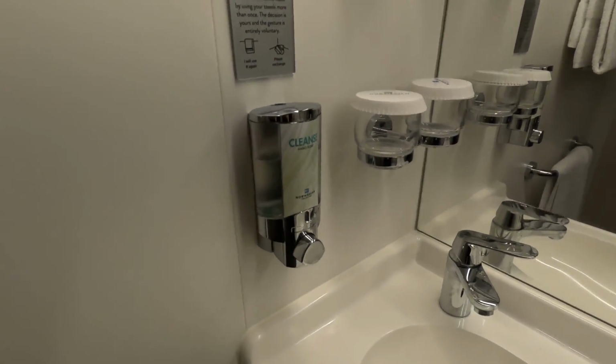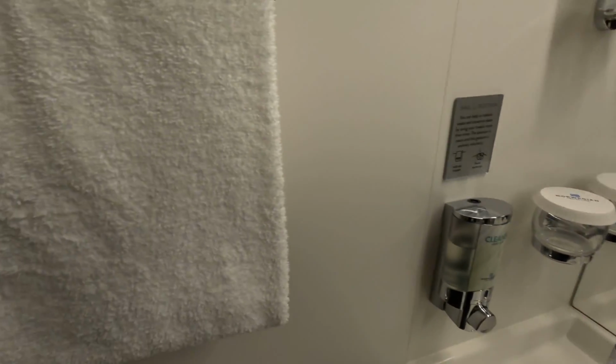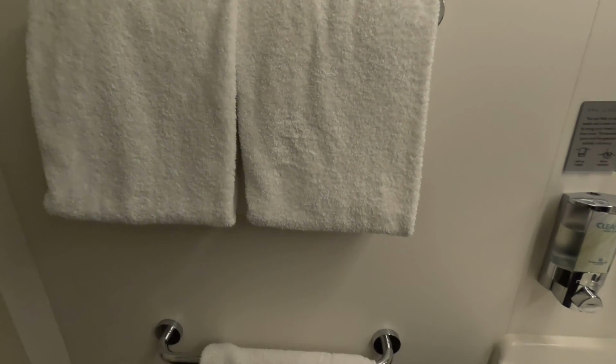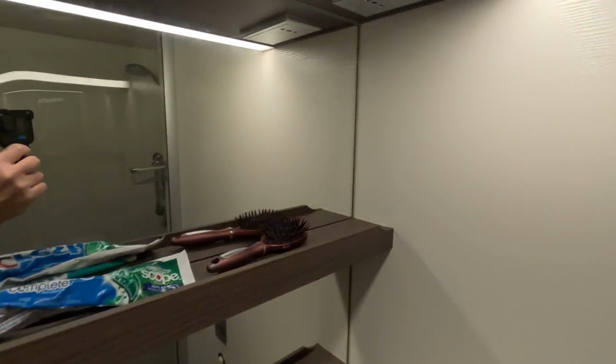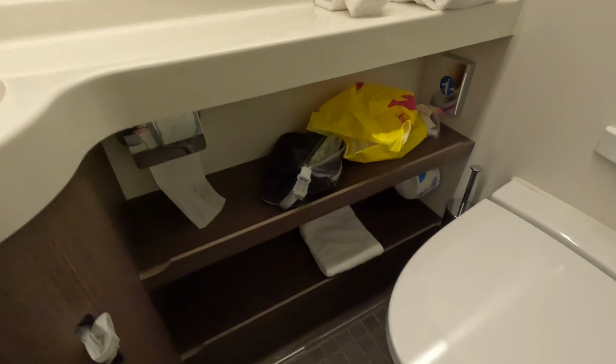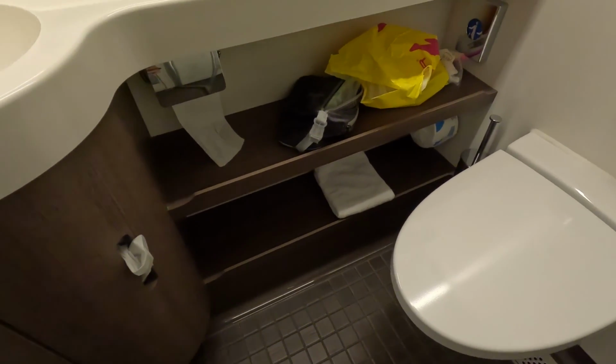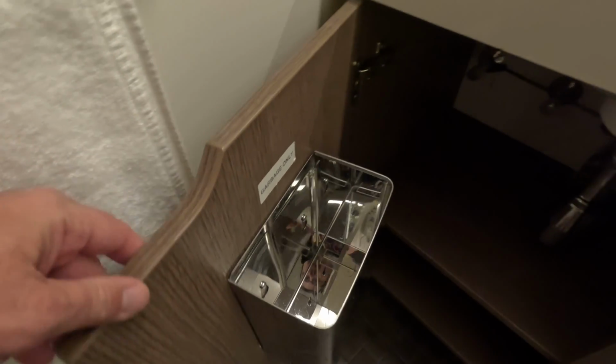And then for soap, they have soap on the wall. They don't have bars of soap. And of course, towel rack with towels. And then there's an outlet up here for shaving. And you have shelves down here as well where the toilet paper is. Extra toilet paper. You have tissues here. And then here you have some shelves you can put stuff on as well. And then the garbage can.